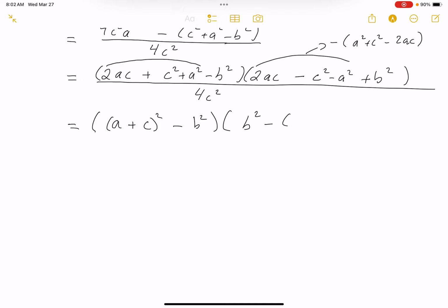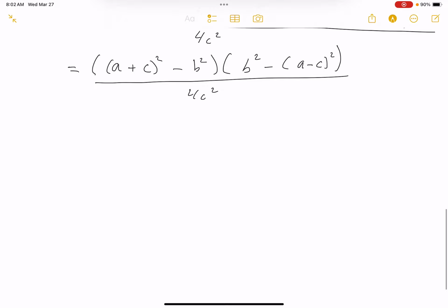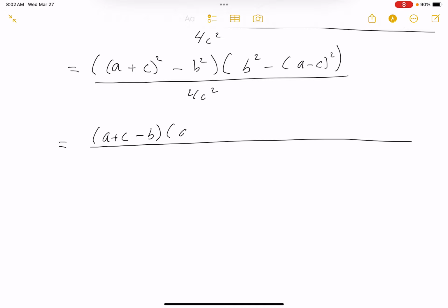So I'm going to say minus, it looks like a minus c squared now. All right, that's all over 4c squared. And again, they said this was a tough part, and I really do believe it's tough. So I'm going to factor these as differences of perfect squares, and you can get a plus c minus b. You're going to get a plus c plus b. And here you're going to get b minus a plus c. And then you can get b plus a minus c over 4c squared.